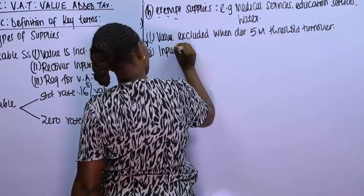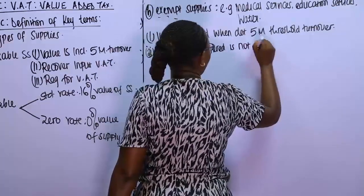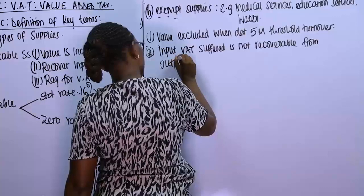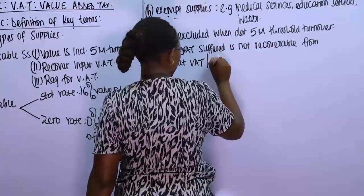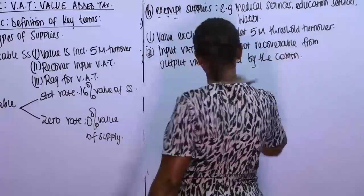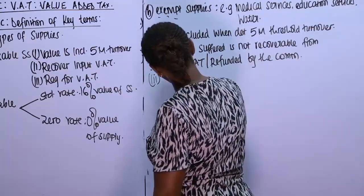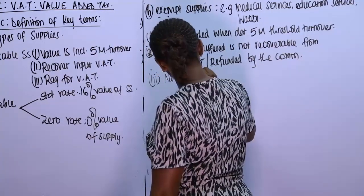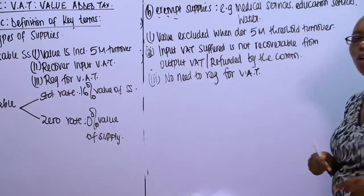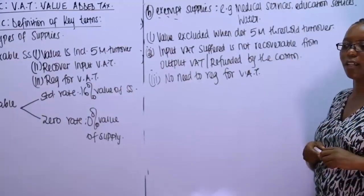Then the second implication is that input VAT suffered is not recovered. Input VAT suffered, what you pay on them, is not recoverable from output VAT, or refundable, or it's not refunded by the commissioner. So that means the business absorbs the input VAT. Of course, if you're making exempt supplies only, you're a hospital, you do not need to register for VAT. Again, the schedule on exempt services is also contained in our study text. So for that, you can refer to the study text.